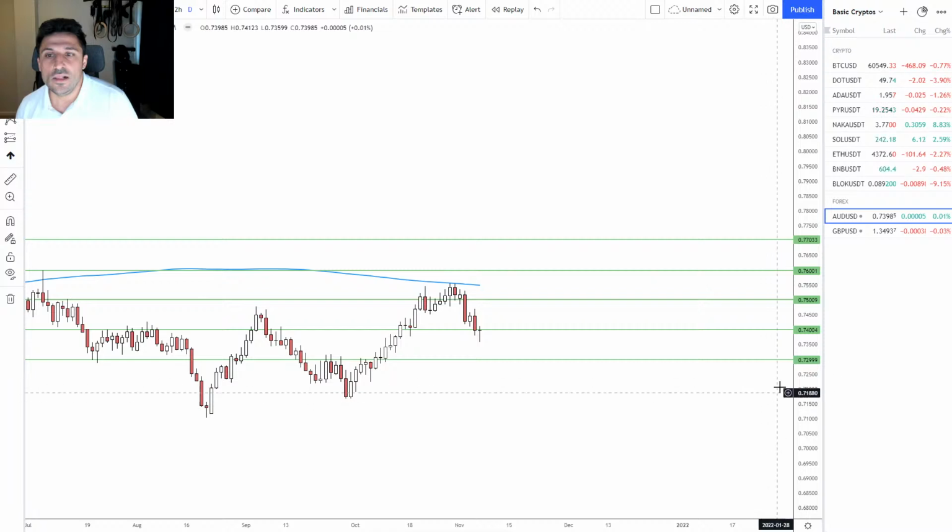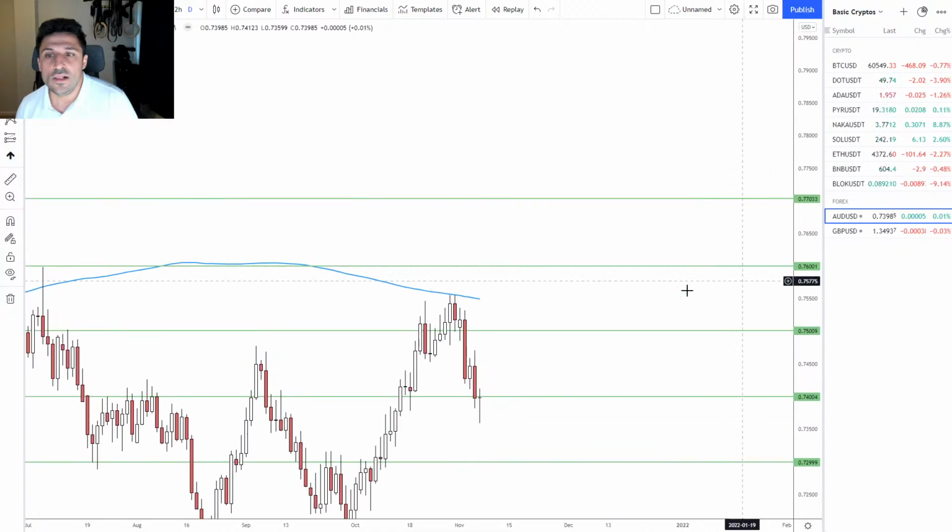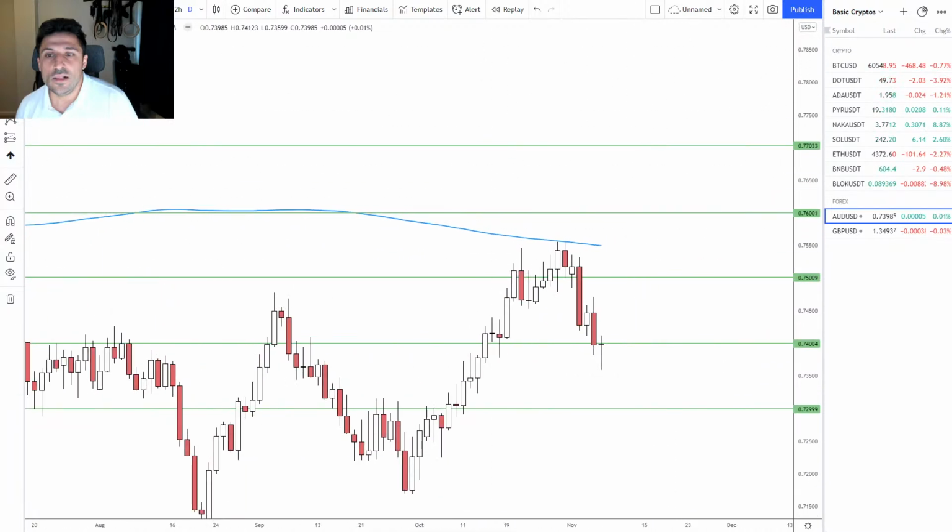You can't rely on psychological levels anymore in the Forex market. You just can't. I mean, there's countless examples of this. Look at the 0.7500 on the Aussie dollar. 0.7500 is a nice rounded number. If you were to put a sell order in here, you probably would get stopped out because it moved up quite high beyond that. And it never really moved down that much. Put a buy order at the 0.7400 psych level, it might work out.